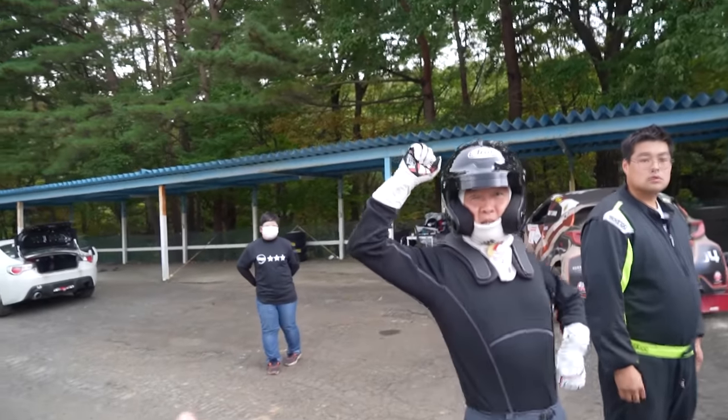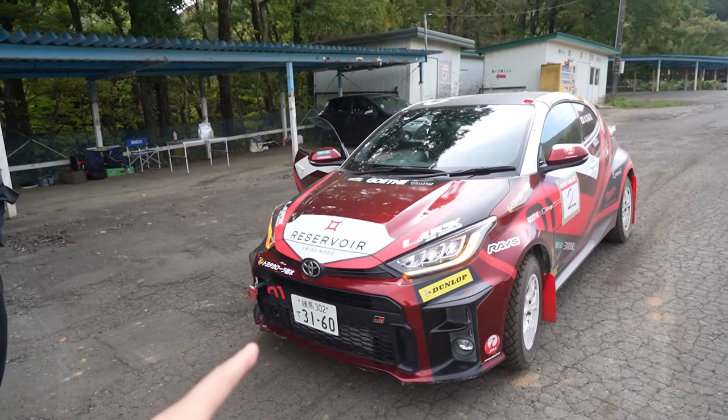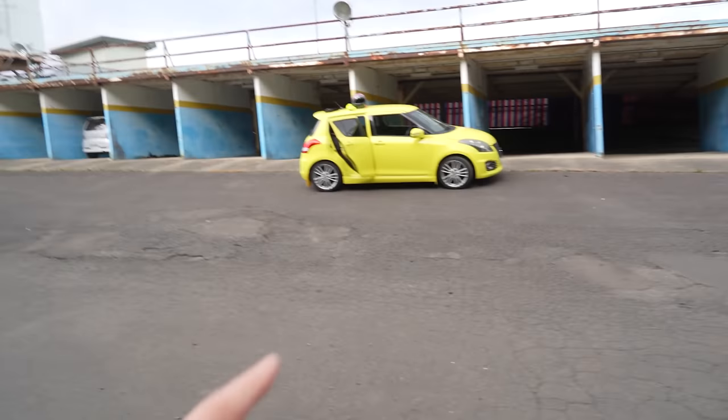This is Ogata-san? Yes. He's about to take me for a quick ride in his car. Yep. And show me the layout, and then we'll take this thing out.